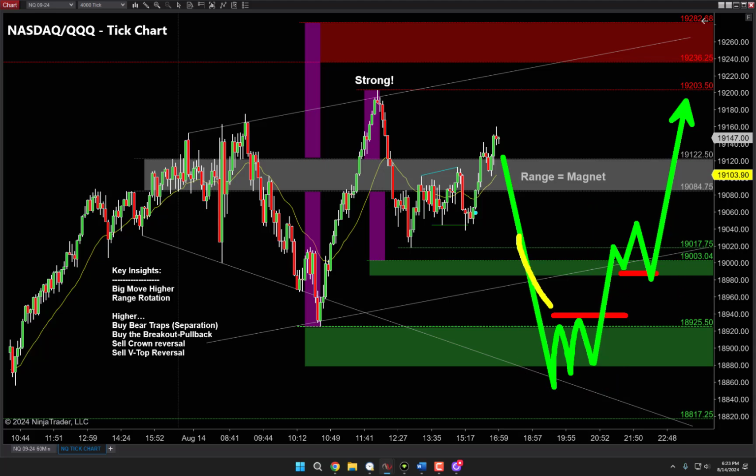That moving average will be something like that, right? The bears will try a couple times, get trapped down there. And again, that bear trap pattern is a shallow pullback off that moving average.